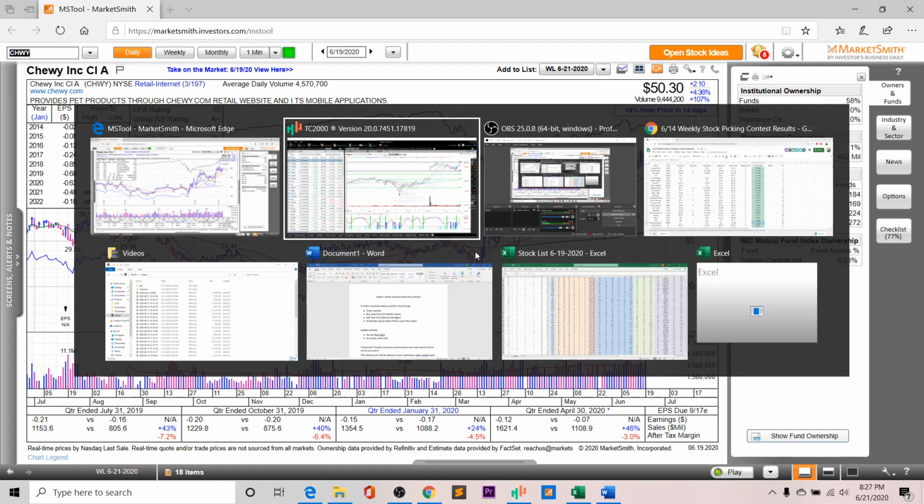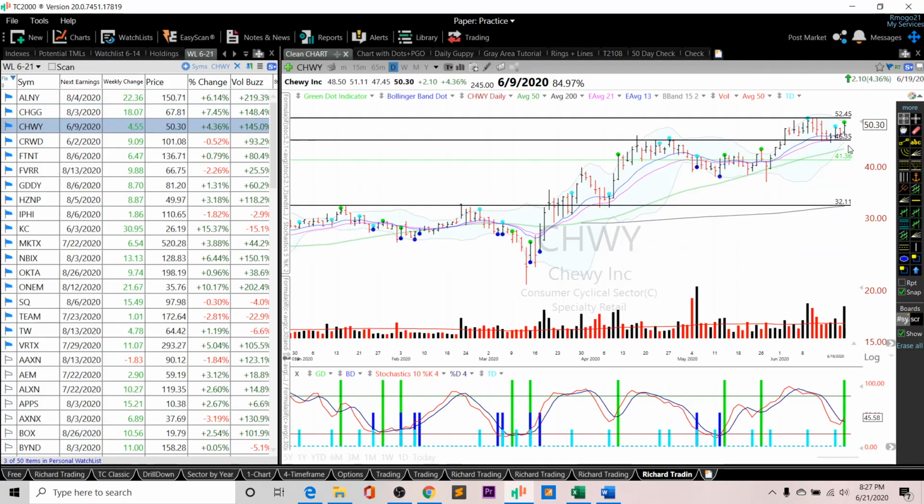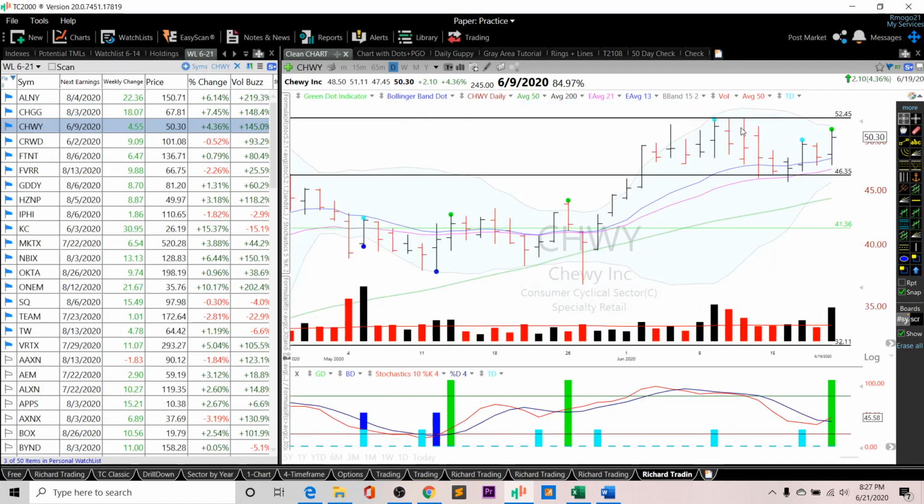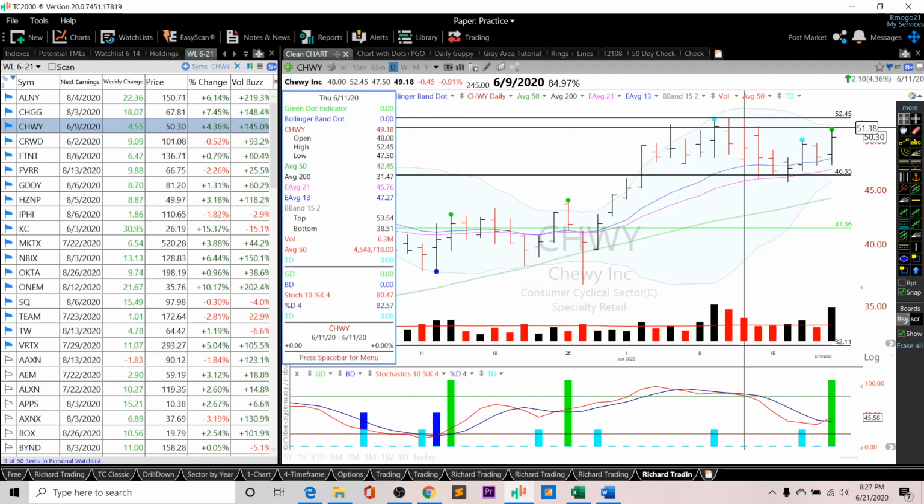And looking at the setup that I would use, it would be either on this green dot setup if it acts well early next week, or a break above this prior high at 52.45.